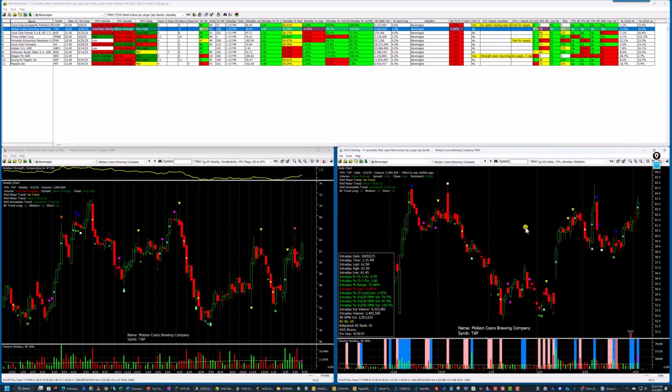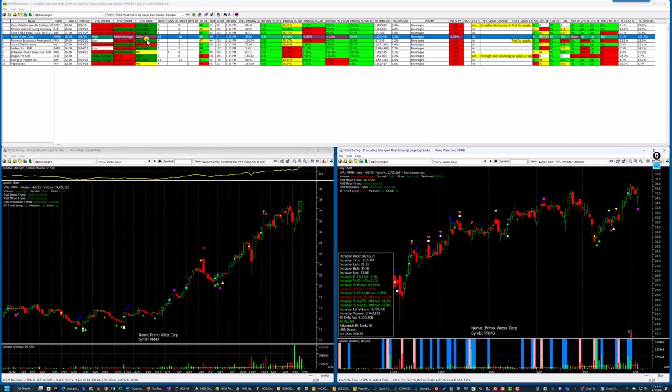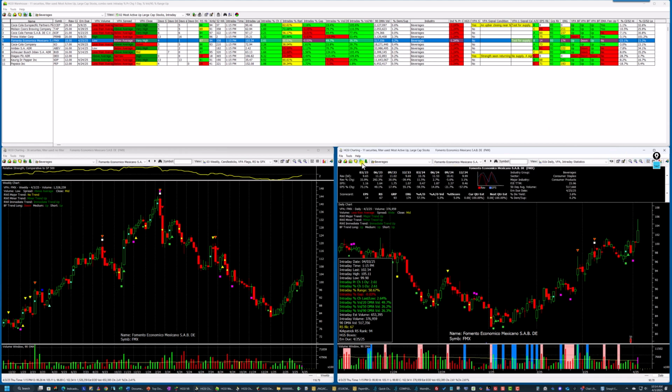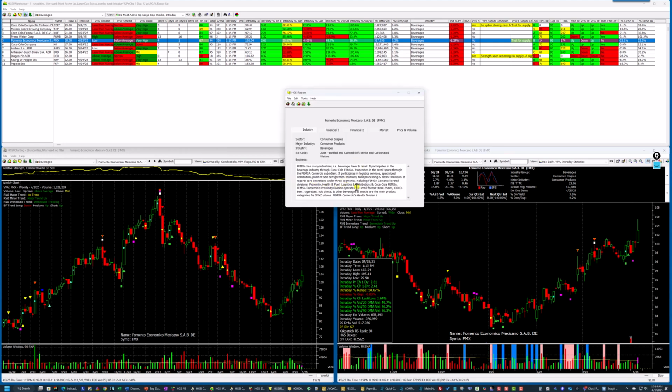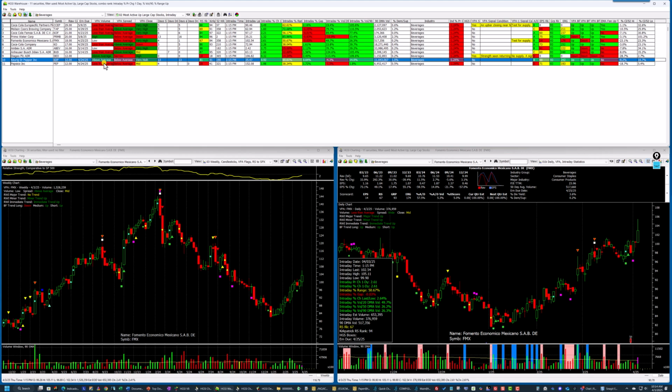Molson Coors Brewing. Strength coming in, strength seen returning here, effort to rise, effort to rise. Coca-Cola, this is a foreign edition of Coke. Anyway, look at this nice chart here. Defensive stocks, Primo Water Corporation. I'm not familiar with MX. Let's see, what do they do? Are they a Modelo? No, I think Modelo has its own company here. Anyway, you can see how I've isolated all of these in this very weak market day.